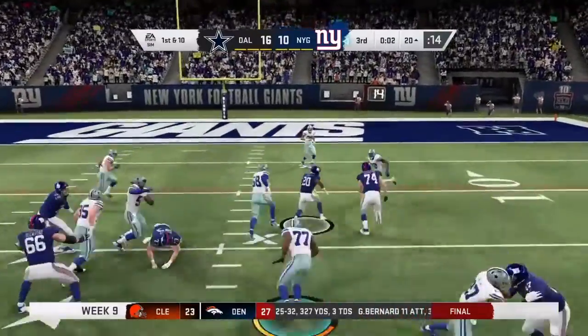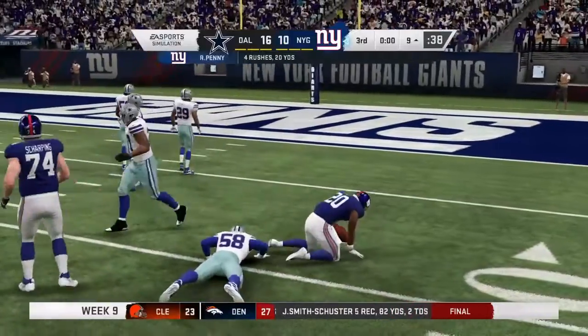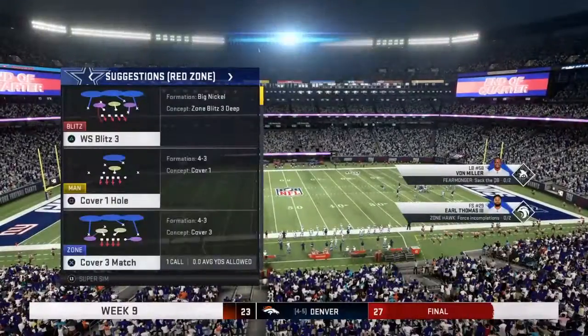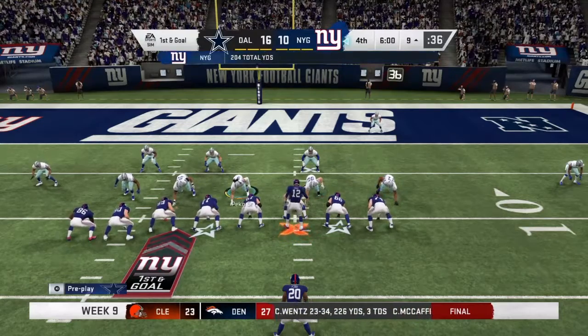Penny, a first down carry. And he gets it inside the 10 to the 9. Come on, fellas. One quarter remains here as we wrap up the week on a Monday night. We'll return with more after this.